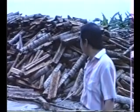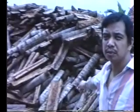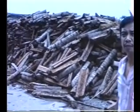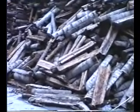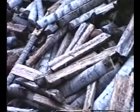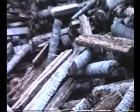We'll be showing you some of the types of wood being used by this Kingsmill Incorporated. They've been using the coconut trunk, wherein this was quite good in terms of fuel. And as you can see, there is lots of fuel being stored here, and there's no problem about the supply. And other types of wood have also been used.